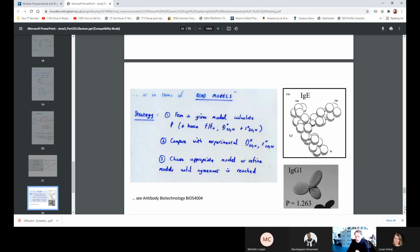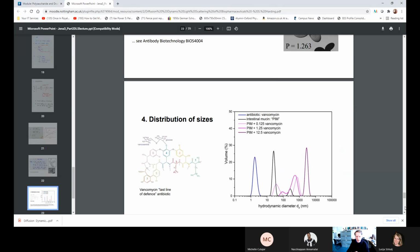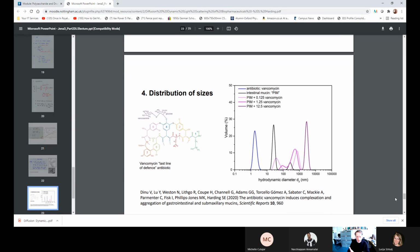We get it from the dynamic light scattering or the centrifugation sedimentation coefficient technique. So we get molecular weights, sizes by the Stokes radius, and conformations out. We get distributions of sizes. Okay.